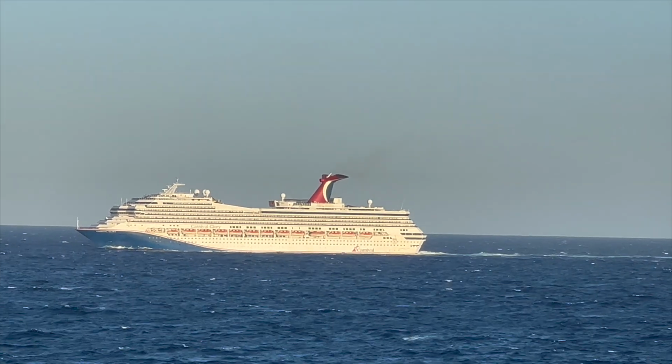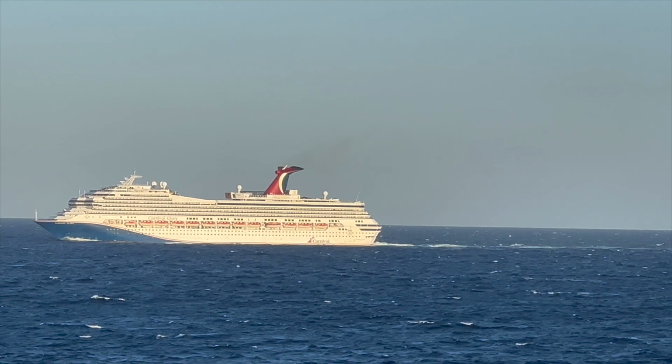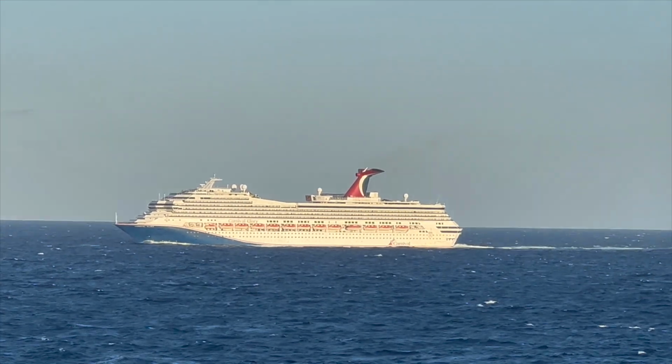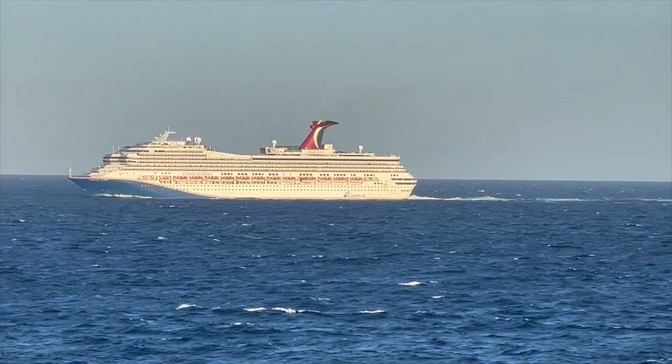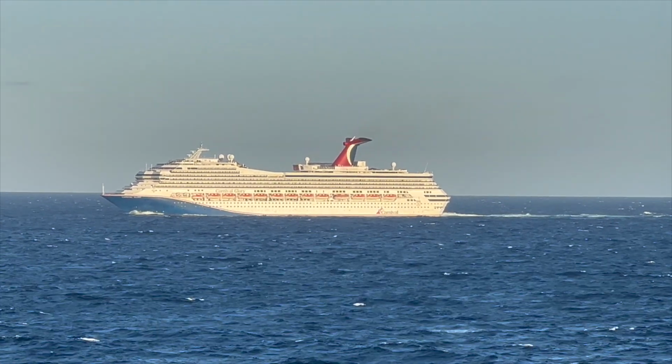And I wanted to point out that this right here appears to be a Carnival ship, and I'll show it to you closer. I think it's either the Breeze or the Glory. We were in port with the Glory. And so I think that's probably her. Hey, buddy.